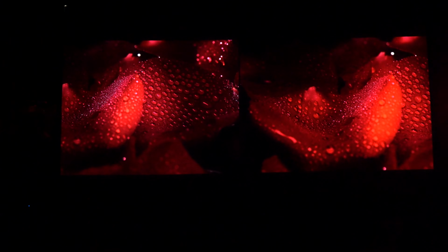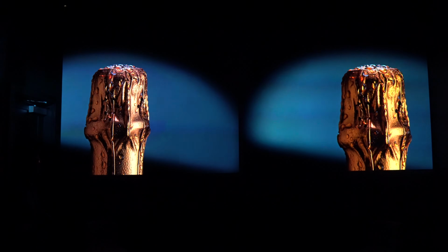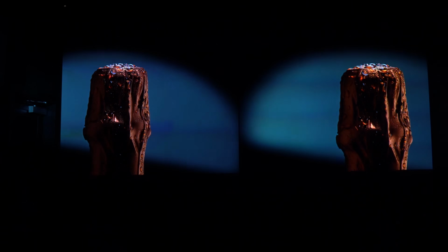So, color accuracy here. I feel like color accuracy is really close. It's very hard to choose between the two. Reds are fantastic. Greens are awesome. I haven't seen a major difference in color accuracy between the two units. So that gold is really pure for sure.